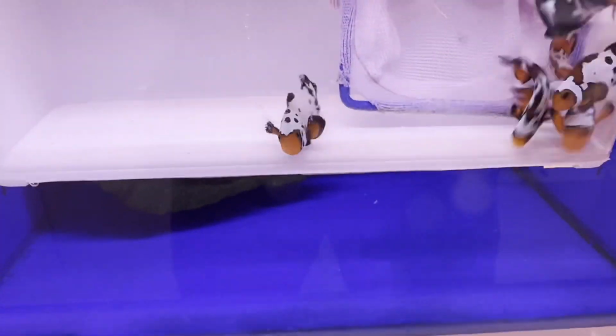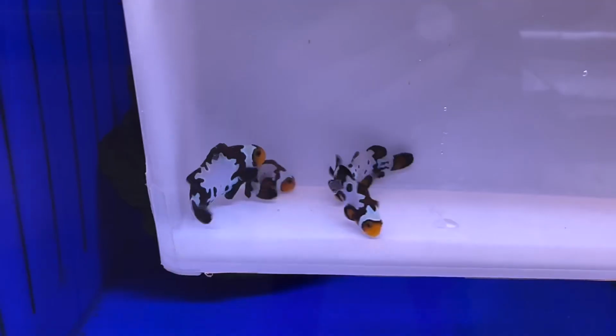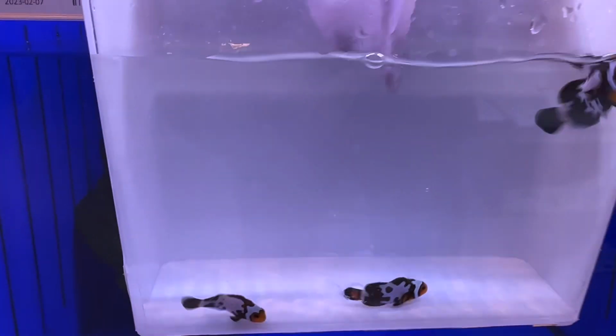All right, so these 2 are probably the only orange ones. So that's gonna be a pair. All right, now we gotta figure out, this one's pretty high white. These are gonna be our 2 females over here. We got 1 female. All right, well, we'll just put her in the tank.